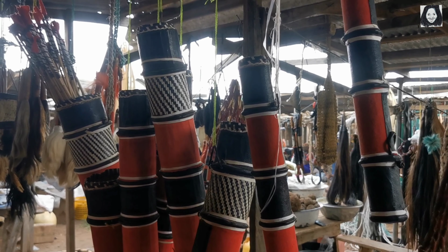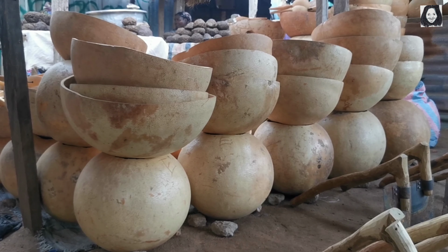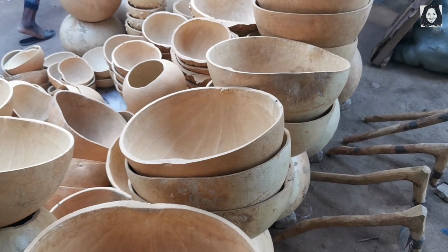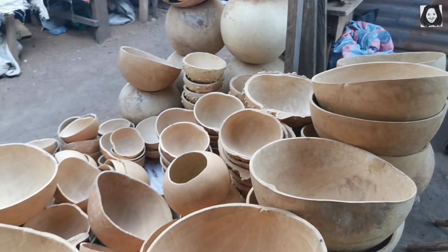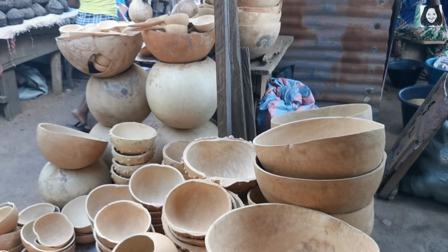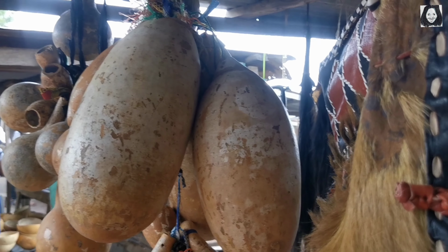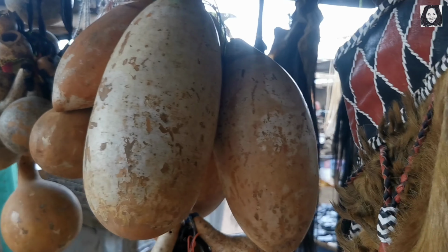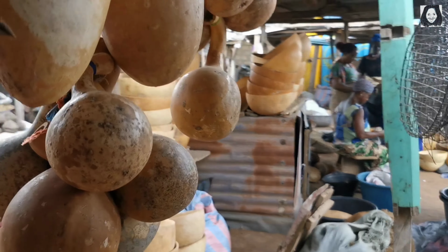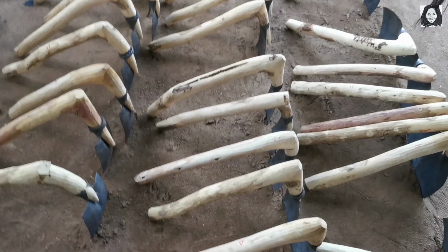Bow and arrow. More gourds, or calabash. In Ghana, the most common name for the gourd is calabash. This is used to store water, to store some drinks. It's also used to serve food, alcohol, and to perform a lot of traditional performances. Some too are hung on the wall for decoration. So it's used for ceremonial purposes and decorative purposes. And some hoes for farming.